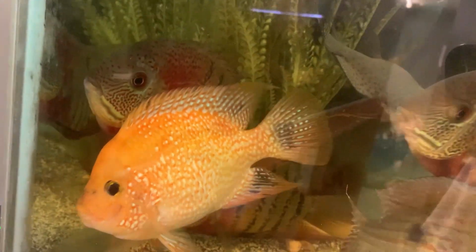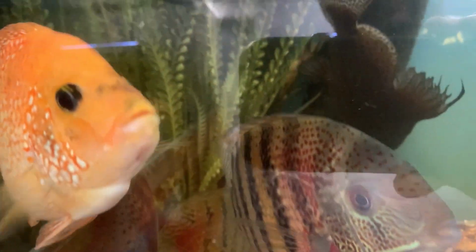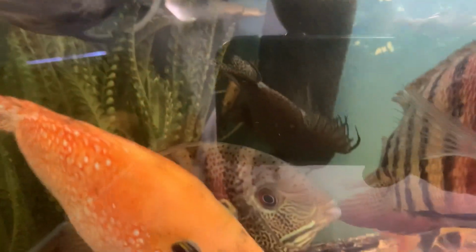And of course, this is the red Texas hybrid cichlid. He's going in that predator tank.